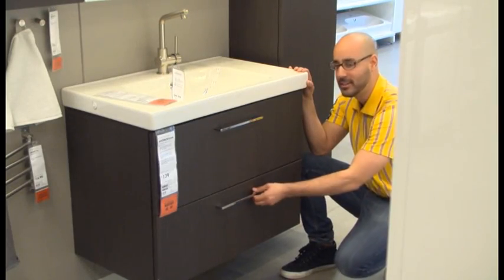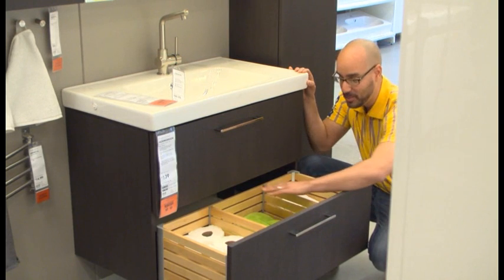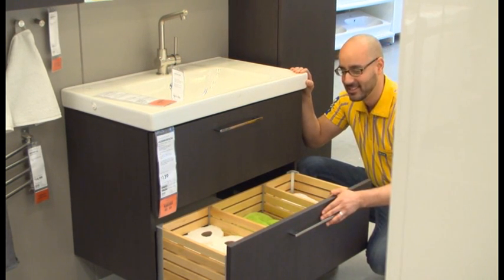Feature one is fully extending drawers. No more reaching in the back of the cabinet to get your hair dryer. So much storage.